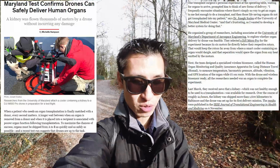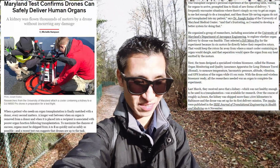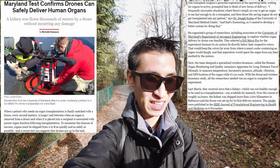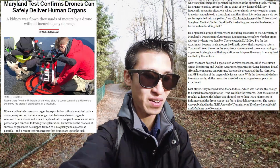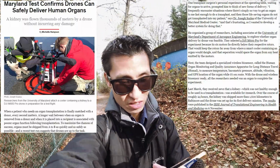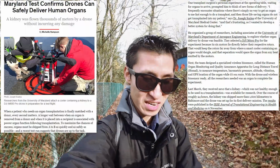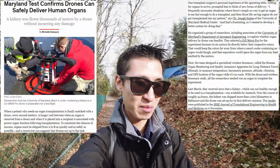And then those life-saving organs do not get transplanted into my patients, says Dr. Joseph Scalia of the University of Maryland Medical Center. And that's frustrating, so I wanted to develop a better system for doing that. Because of all that, apparently a bunch of researchers and associates at the University of Maryland's Department of Aerospace Engineering basically tried to think of ways, how can we do this?